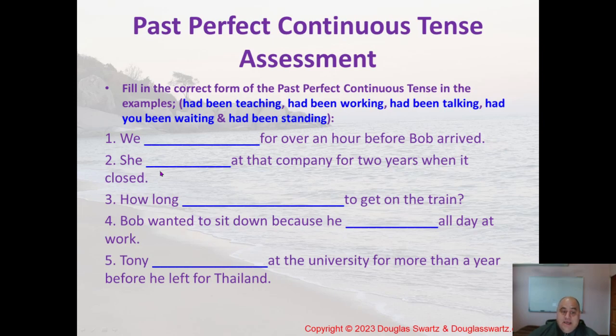Number two, she, at that company for 2 years when it closed. Number three, how long to get on the train. Number four, Bob wanted to sit down because he, all day at work. And number five, Tony, at the university for more than a year before he left for Thailand. So go ahead and pause the video to give yourself a little time and put the proper past perfect continuous tense in the proper sentence.